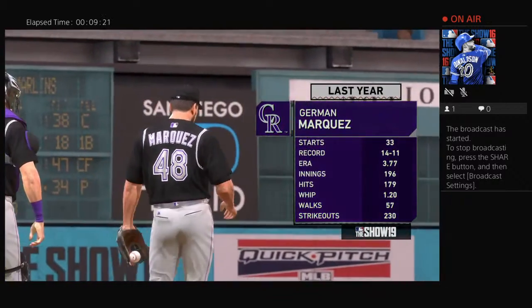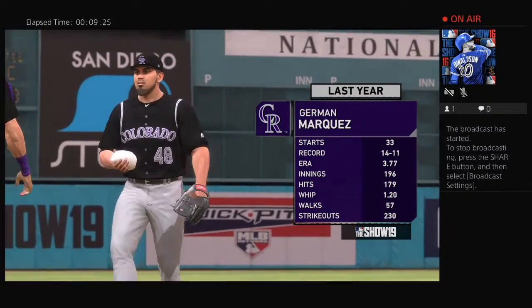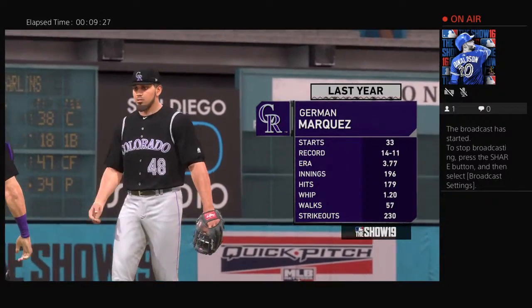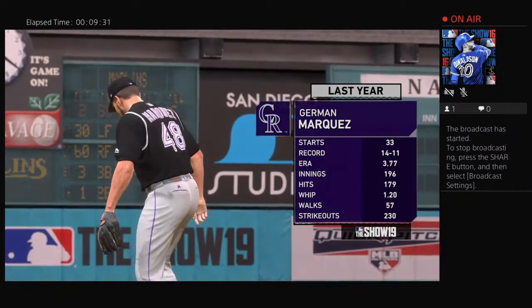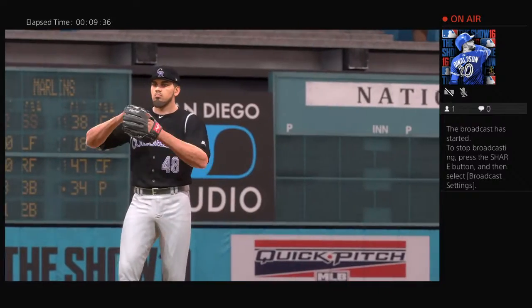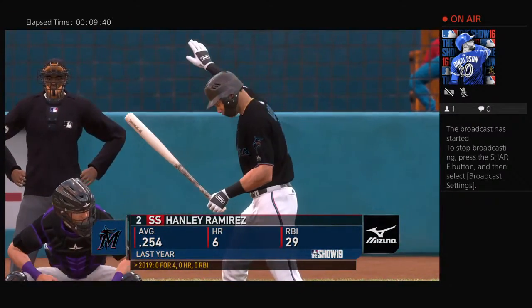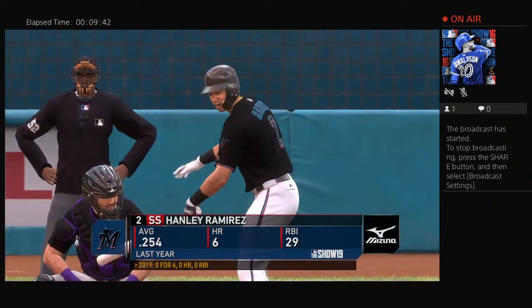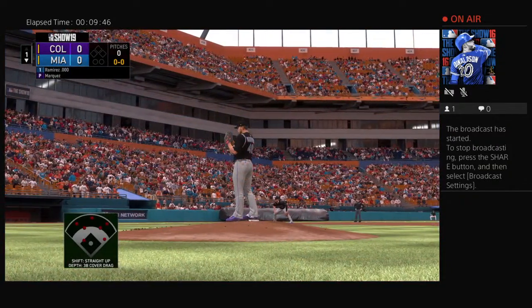German Marquez will be on the bump for game 2 of the series. What do we need to know here, Danny? Marquez might have the best stuff in this rotation right now. Big fastball, and I mean big. 95 to 100 miles an hour with movement. Good hard breaking ball. One of the best kept secrets in the game. If he's throwing strikes, could be a long night for those guys swinging the bats. Stepping in, Hanley Ramirez. He'll lead things off here in the bottom half of the first.